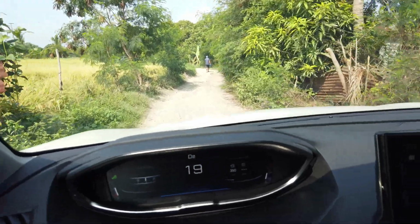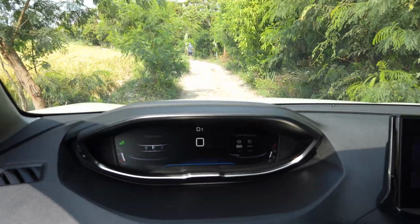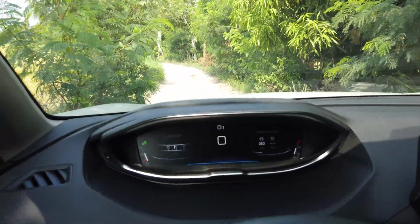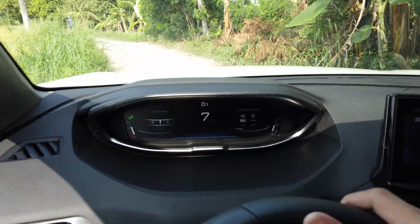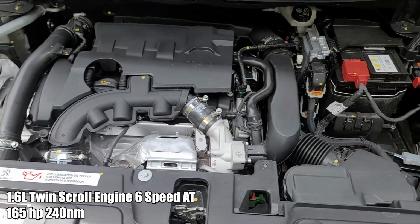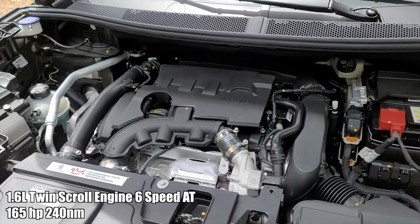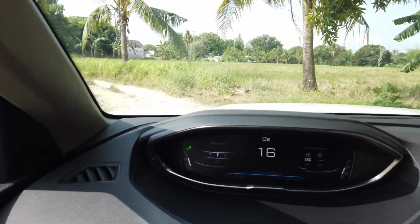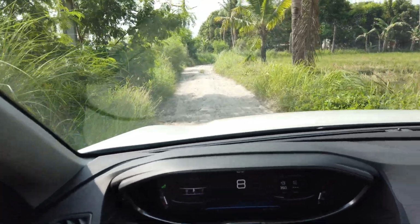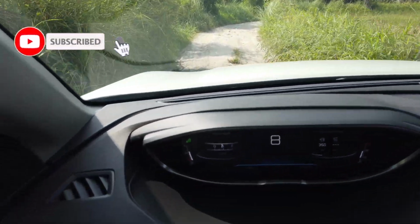Let's negotiate this. These are the things I don't like. It will scratch the car. Scratching the car. Hairline scratches. You see, the 3008 can do this. It has enough ground clearance. Okay, later na siguro. Oh, go slowly. We don't want to damage the beautiful car. This is a beautiful car after all. See? We can do it.